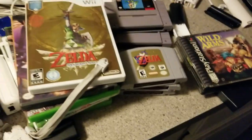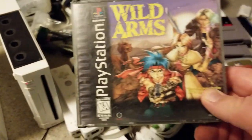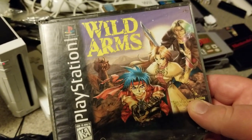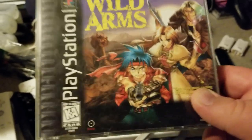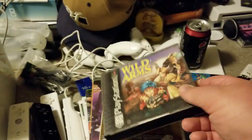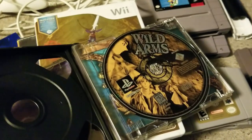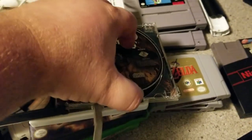The games. Let's see. Wild Arms is the game that this one, and, no, this one is the only one that they sold separately. Not complete, unfortunately. Let me open it up. It is only a 1-disc game, so there's the disc. Wild Arms, I haven't even checked it yet. Let me take a look.